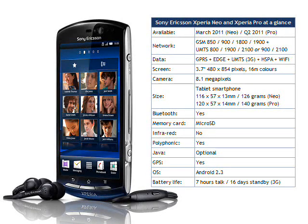Sony Ericsson say that the Xperia Neo should be available from March onwards, with the Xperia Pro to follow sometime in second quarter 2011. The Neo is available in blue, red and silver colours, the Pro in black, silver and red.